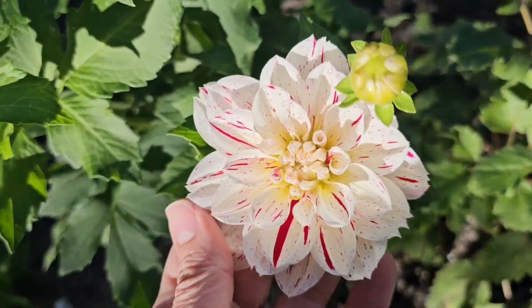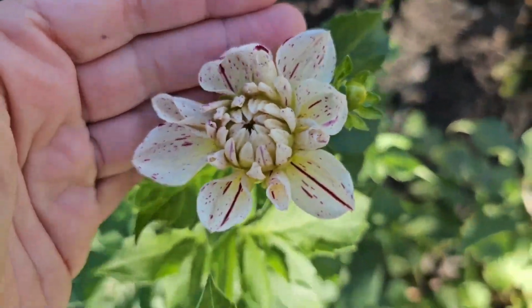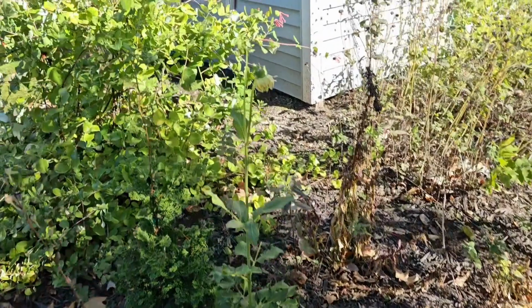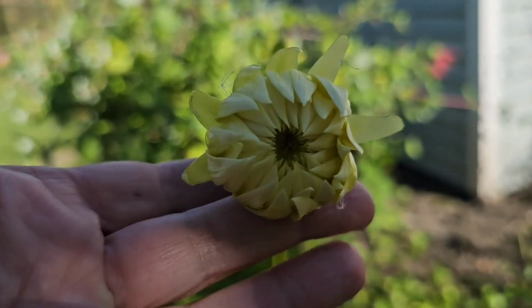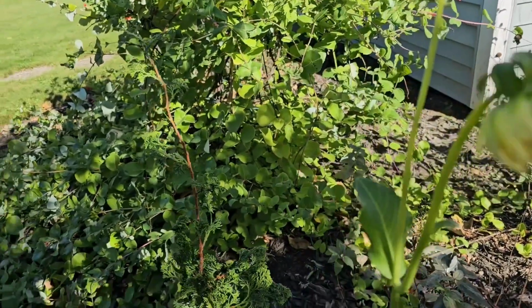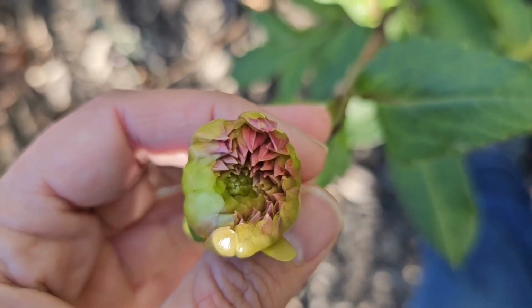Isn't she just stunning? A couple more blooms on the way. Really, really happy with this new one. Over by the shed, I've got this little doll. I don't know if she's going to open up. Looks like a more yellow one. I hope in the next couple days here, I can still enjoy her. This one looks like it's about to open. Crossing fingers.